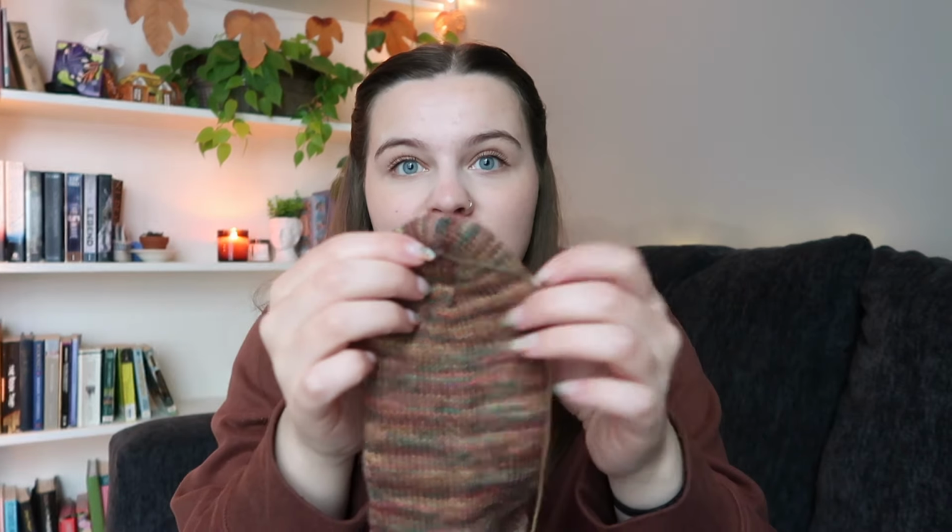I was working yesterday on the foot and I got all the way to the toe, and all I had left to do was Kitchener the toe shut, but I didn't feel like doing that yesterday, so I didn't. And this morning I was like, Grace, that is ridiculous to show a finished sock, but like you still have to Kitchener it closed. So I sat down literally right before I started filming and I finished off the toe.